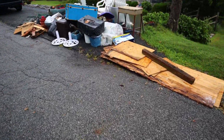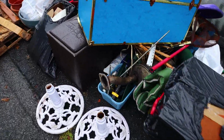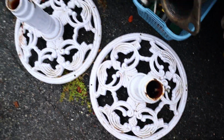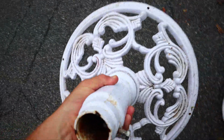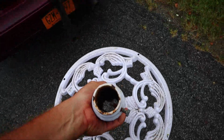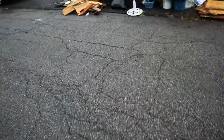This is weird. Like deja vu. We were at this pile yesterday. Remember this muffler and stuff? And yesterday they had 2 umbrella stands. And today they have 2 umbrella stands. But they're different. Why do these people have so many umbrella stands? You want to go knock on the door and ask them?